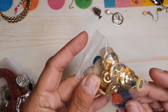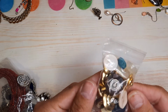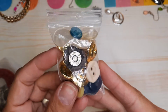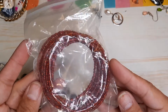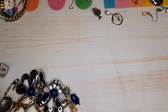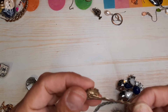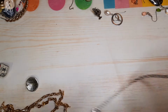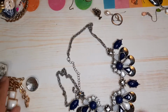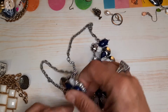We got some buttons. Bag of buttons. Another seed bead bracelet, like the black one. There is another barrette. It's pretty well worn. And this is a statement necklace. I don't know if it's still in good working order. Looks like it. Yeah, all the pieces are there. Neat.